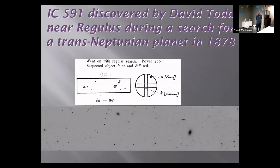Soon after Uranus was discovered, some astronomers using mathematics predicted, based on the perturbations in the orbit of Uranus and the predicted orbit of Uranus, that it was being pulled a little bit by another external planet. And David Todd, using the 26-inch, I believe, refractor at the US Naval Observatory, did a visual search. And while he was doing this visual search in 1878, he discovered a number of deep sky objects. One of them is IC 591.